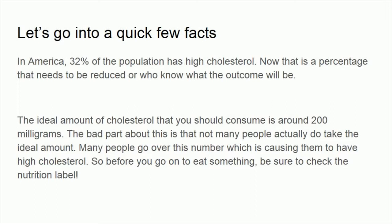The ideal amount of cholesterol that you should consume is around 200 milligrams. The bad part about this is that not many people actually take the ideal amount. Many people go over this number, which is causing them to have high cholesterol. So before you go on to eat something, be sure to check the nutrition label.